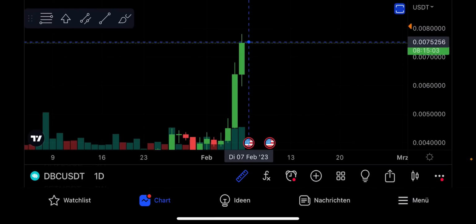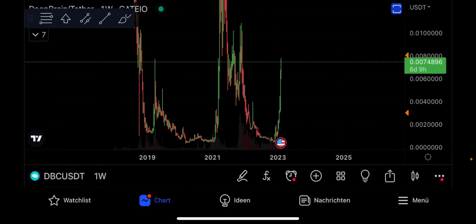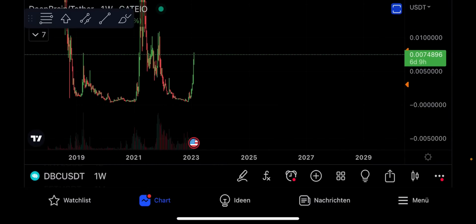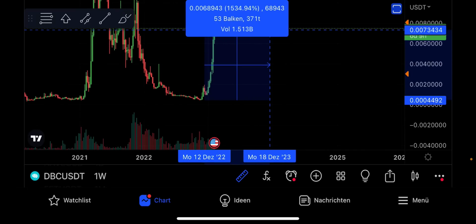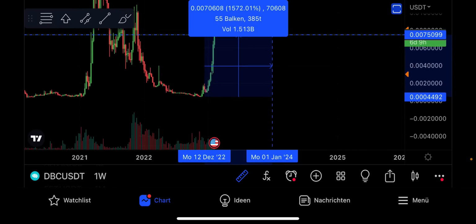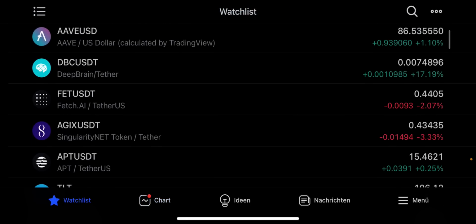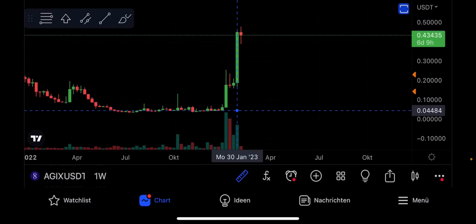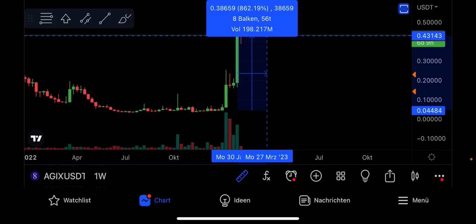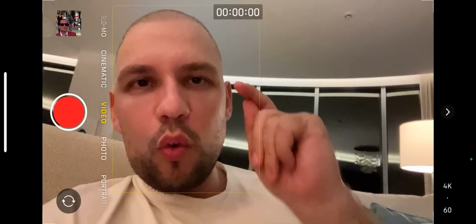And why I'm getting interested in this project, why we did a big research on it in this private Telegram group, is because this project even outperformed Agix. If you watch here, it did over 1,500% since the bottom, and Agix did only 800%. So it outperformed Agix by 800%. This is amazing, bratans. So watch out for this project.